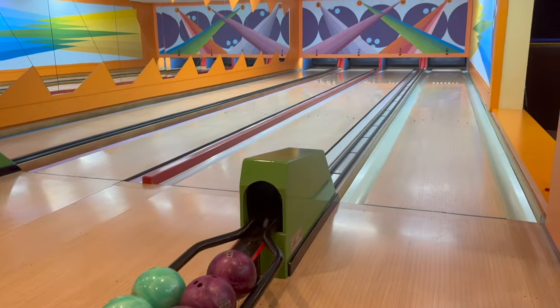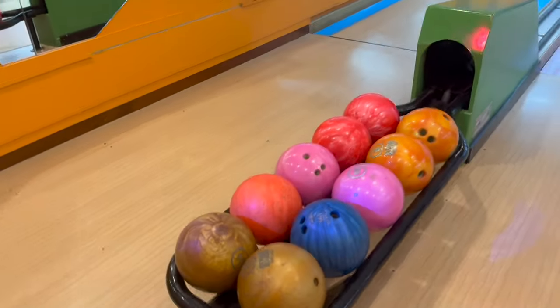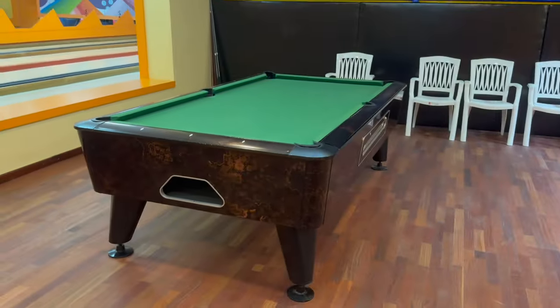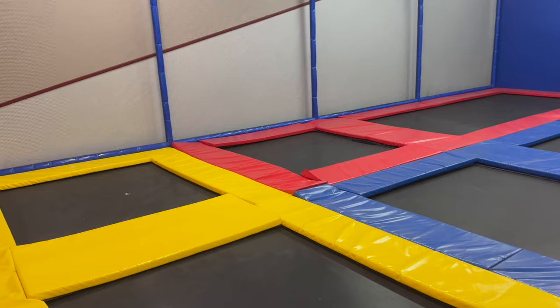They also have their own bowling alley, which I thought was really cool. I've never seen a hotel which has something like this. And they provide bowling shoes as well. They also have a pool table, a darts board, and an area for trampolining as well.